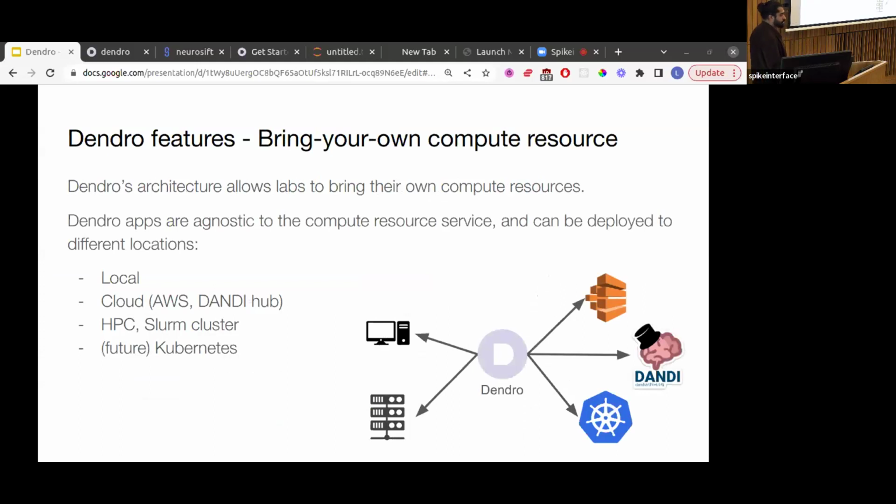All right, so DENDRO has a bring your own compute resource architecture. The goal of this architecture is to allow labs to be flexible and vendor independent in terms of which computing resources they would like to use. We make DENDRO apps in a way that they're agnostic to the type of compute resource services they are running on top of. This means that they can be deployed to different locations: a local machine in your lab, a strong laptop, or a server. They can be deployed, of course, to bigger cloud services. We have successfully deployed DENDRO jobs to AWS and to DandiHub, and nothing stops us from expanding to other cloud services as well, Azure, Google Cloud, whatever. For labs that have access to HPC clusters, we have also successfully submitted jobs to Slurm clusters, so it works well there. And we plan for the near future to give access to submit jobs to Kubernetes clusters as well.